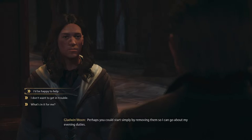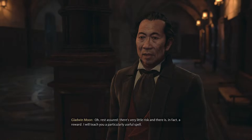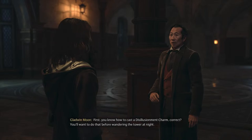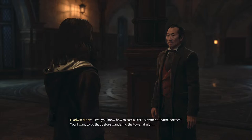Why would I do this? Seems all risk and no reward. Oh, rest assured, there's very little risk, and there is, in fact, a reward. I will teach you a particularly useful spell. First, you know how to cast a disillusionment charm, correct? You'll want to do that before wandering the tower at night.